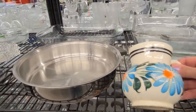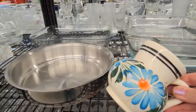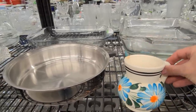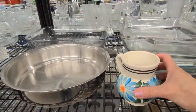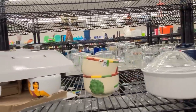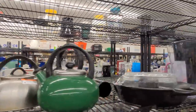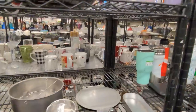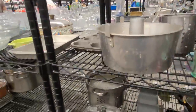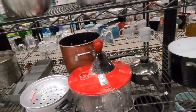I look at this every time. It's a vintage little mug, has a big chip on it, and this time it's lost its price tag. I really hope it doesn't go in the landfill. If it's here the next time, we will definitely have to pop it in the cart and save it from the landfill. Moving on into the kettles and pots and pans here. Another little cork glass jar there. We'll have to put that with its friends in a minute.